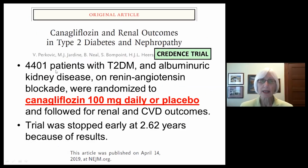So if we look at canagliflozin, this is the CREDENCE trial published last year, 4,400 patients with diabetes and albuminuria kidney disease, like our patient, on renin-angiotensin blockade, who were randomized to canagliflozin or placebo and followed for both renal and cardiovascular outcomes. They actually stopped the trial early because of the results.